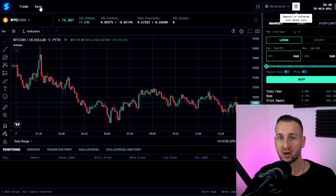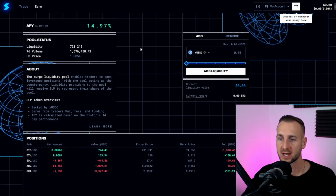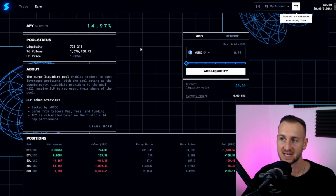If you don't trade perps but you wish to get an APY from those who are trading, you can check out the liquidity pool here. APY is currently around 15%.